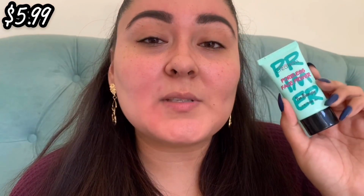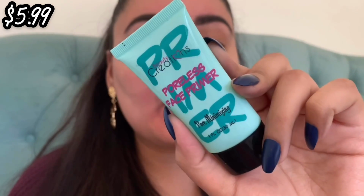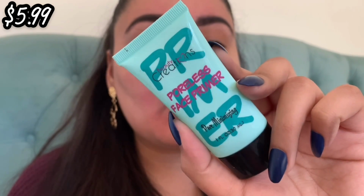Okay, whatever. So I'm gonna skip eyeshadow primer today. I'm just not liking any of the ones that I own as of now, so there's no favorite eyeshadow primer for me, so we're just gonna move on to primer. We're gonna use this Beauty Creations Poreless face primer, and this is from my haul. I've used it a couple times throughout this week, so this is the one we're using today.